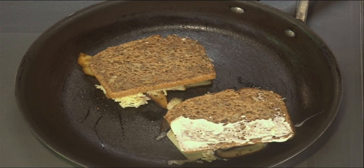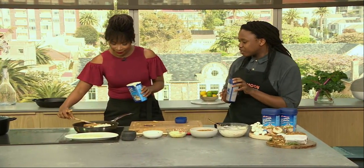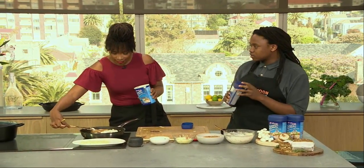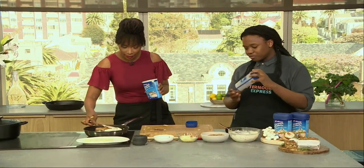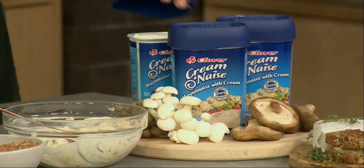What I want to tell you as well about this product is that the packaging of the cream mayonnaise is also quite versatile. They believed in making a product that you can reuse as well. You can use it in dishwashers, it's dishwasher safe, you can microwave with it. And look, we've turned ours into a little cookie jar. So just a beautiful product, very versatile, very interesting.